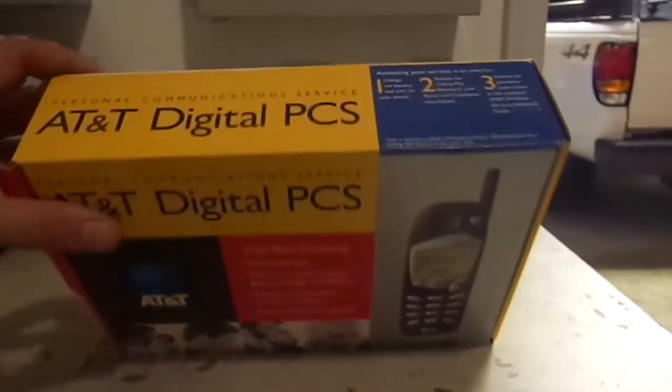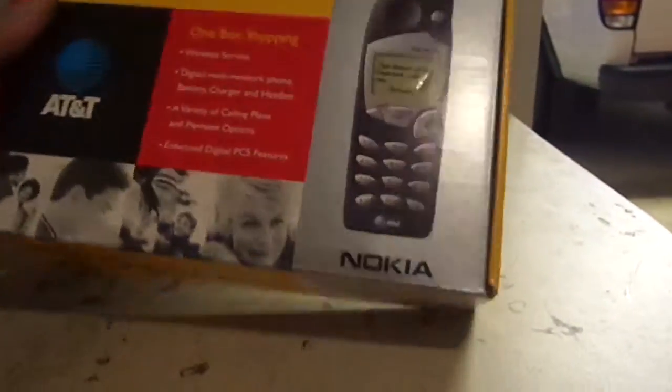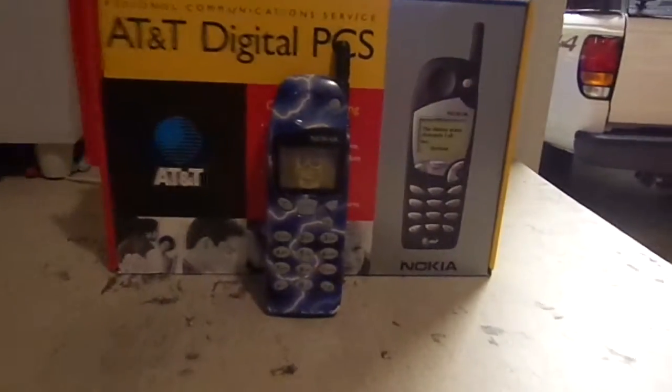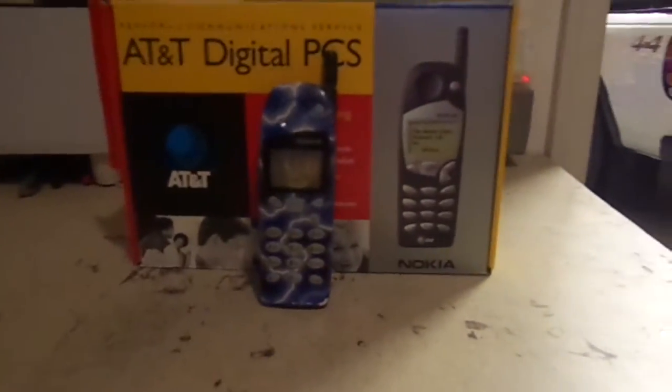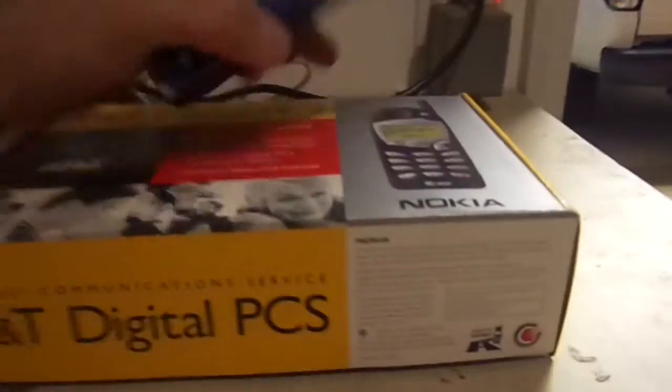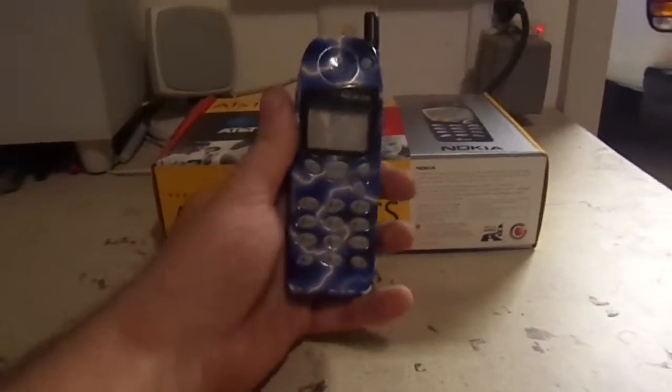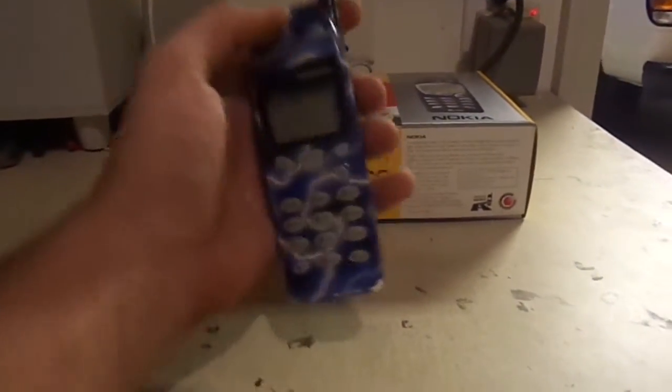This is actually the original box that came with this phone when I first got the phone number and stuff. What is the model of this? I should have studied that before I started the video, but oh well. Oh, it's a 5165, that's the model of it. So yeah, I got the service through AT&T Wireless a long time ago. But this was the phone that started the whole texting revolution that we do nowadays with these smartphones.